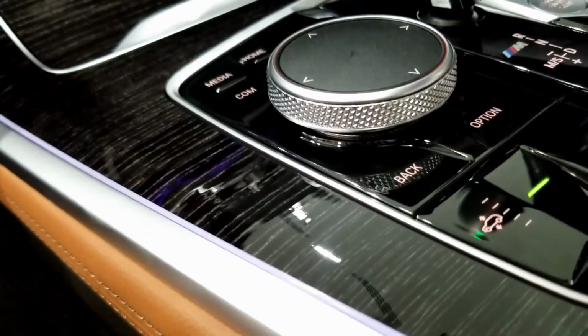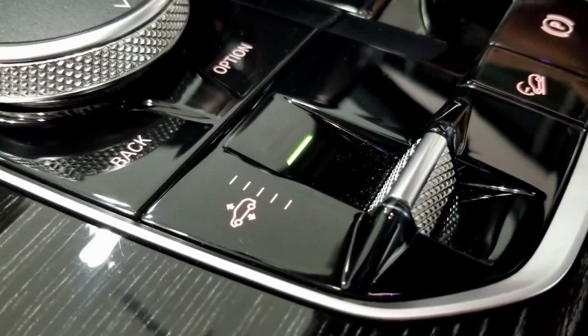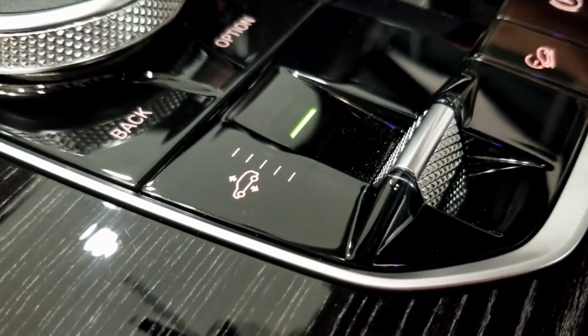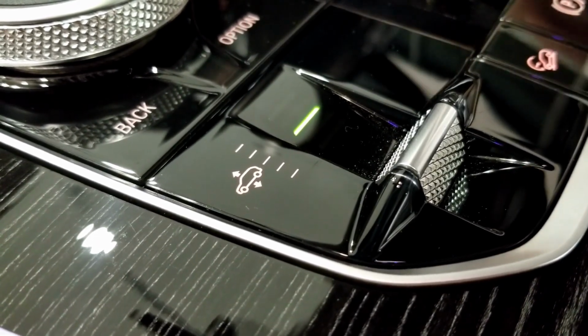The iDrive controller, and also the ride height controller here. So, air suspension, right? Yep. And it is controllable, so you can actually adjust the ride height of the vehicle. And that's standard for the X7 as well. So despite the 22s, the ride comfort that you get in this is out of this world.